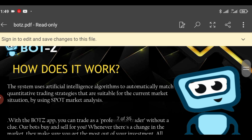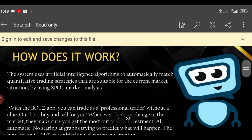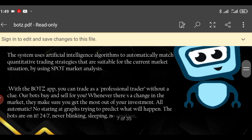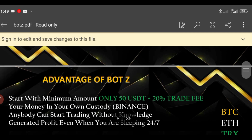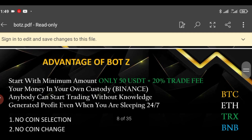They say, how does it work? They say the system uses artificial intelligence algorithms to automatically match quantitative trading strategies that are suitable for the current market situation by using spot market analysis. Okay. They talk about the advantages of the bot, and they say that you start with a minimum amount of only 50 USDT plus 20% trade fee.